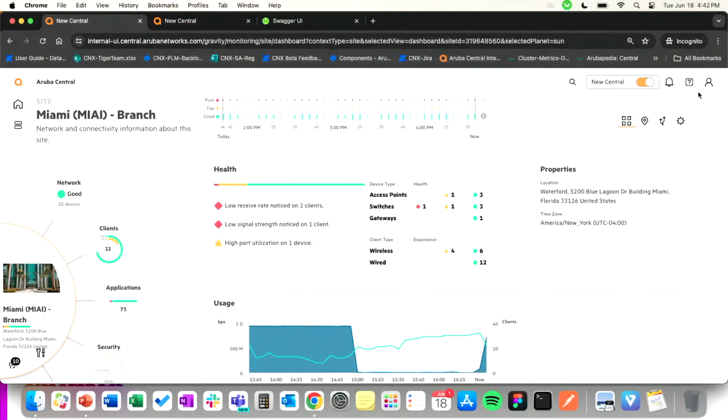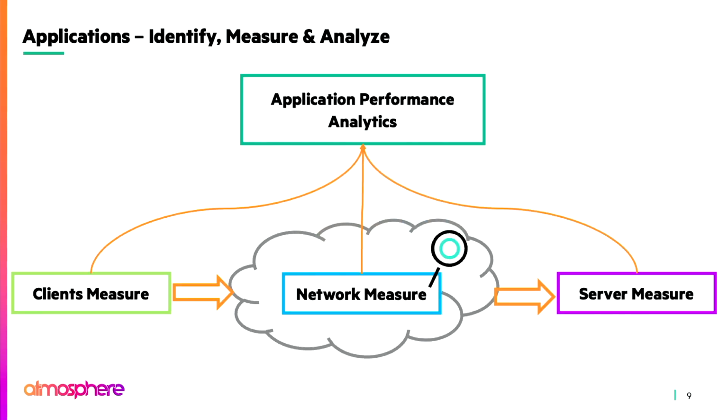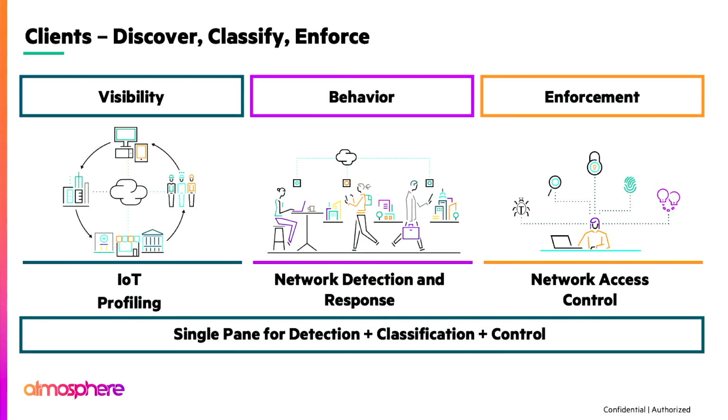So the other thing that I wanted to talk about is, we did application performance measurement. The other thing that we are very, very strong in, and this is another unique differentiator for us, is how we look at clients. We discover all the clients that are there in the network. We classify them. And this has all been there for many years. We showed you a lot of stuff last year.